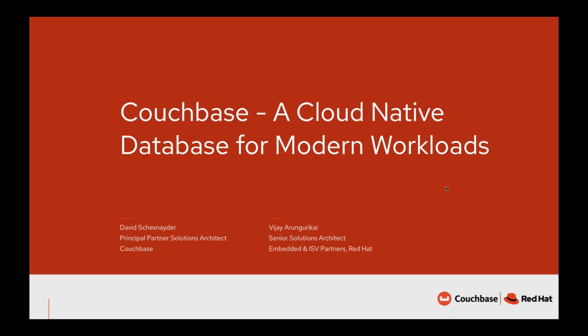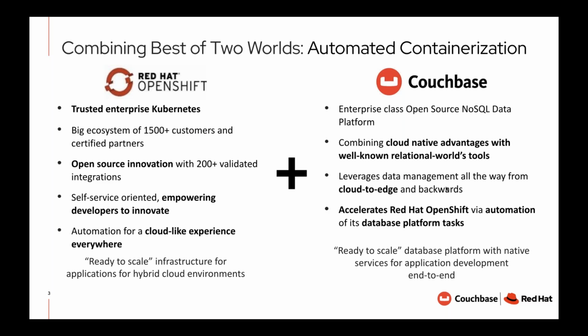Right, thank you. So let's go ahead and get right to it. This is kind of a 1 + 1 = 3, combining the best of 2 worlds with automated containerization. This is kind of why Red Hat OpenShift and Couchbase together. With OpenShift, you have 1,500 plus customers. This is trusted enterprise-grade Kubernetes, with tons of open source innovation on the Red Hat side. It's very self-service oriented, kind of the same way that Couchbase is, empowering developers to innovate, develop locally, deploy anywhere.